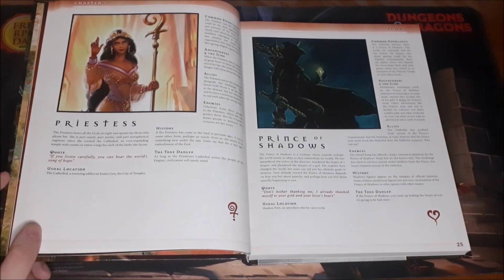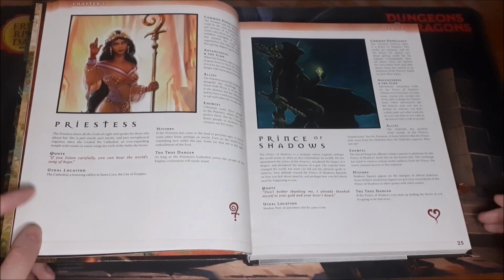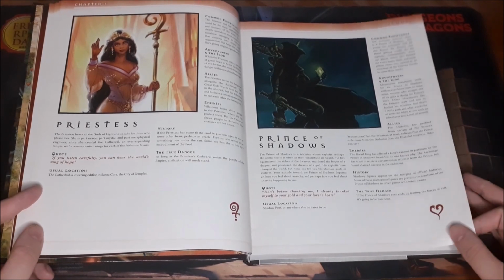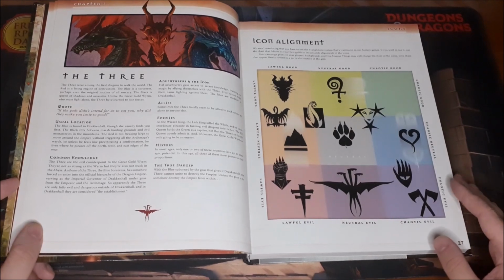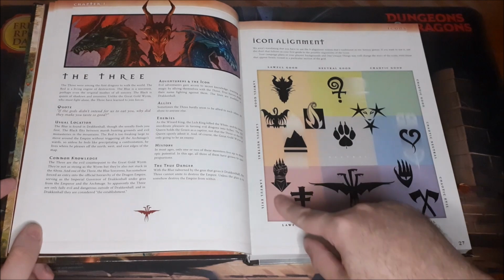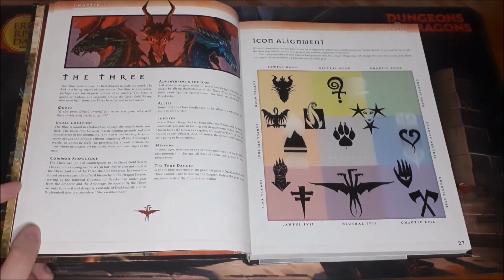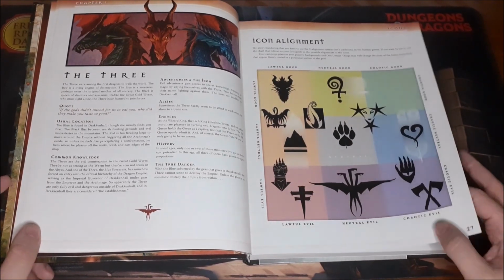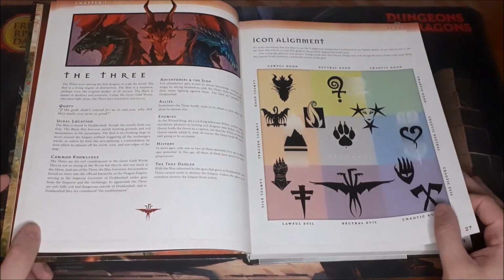The Archmage is someone that could be a patron of wizards. Then we have the Priestess for your clerics, the Prince of Shadows for your rogues, and then we have the three, which are very powerful dragons. Really cool stuff, and it gives their alignment information. As you can see, some of them overlap in different locations because they may have slightly different alignments depending.